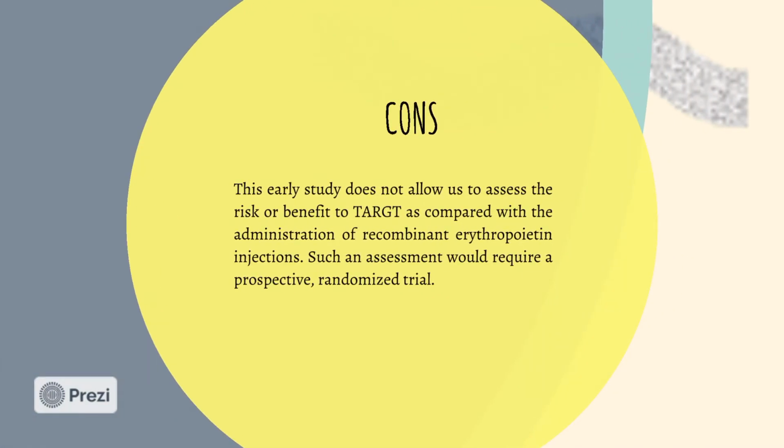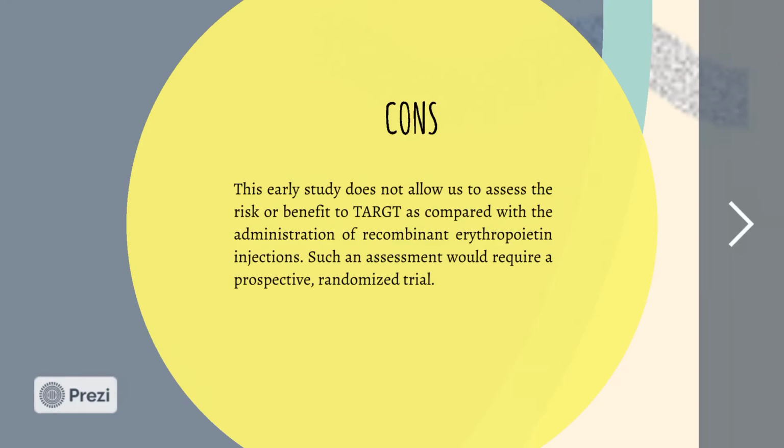Cons. This early study does not allow us to assess the risk or benefit of Targt as compared with administration of recombinant erythropoietin injections. Such an assessment will require a prospective randomized trial.